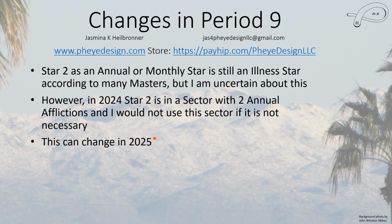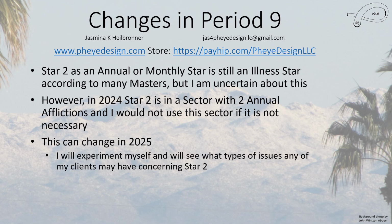Now, this can change in 2025. I've been doing so much new stuff, I haven't actually looked at 2025. Star 2 will go to the center, so it really won't have an annual affliction. So this may tell us something, because we won't have this confluence of annual affliction and the star 2. This might tell me something in 2025, what star 2 is actually acting like.